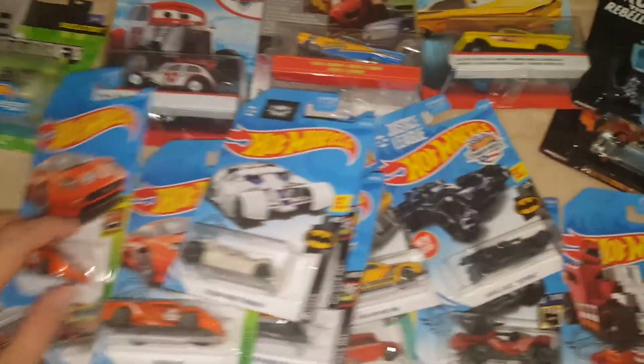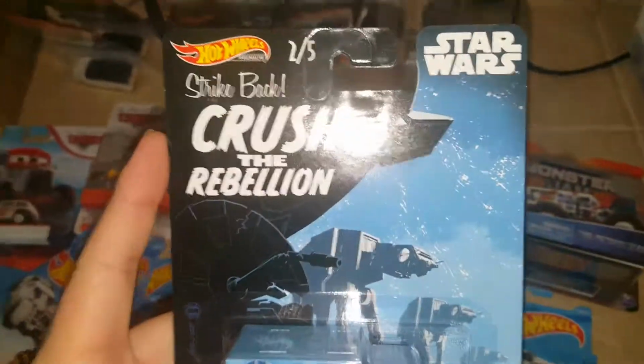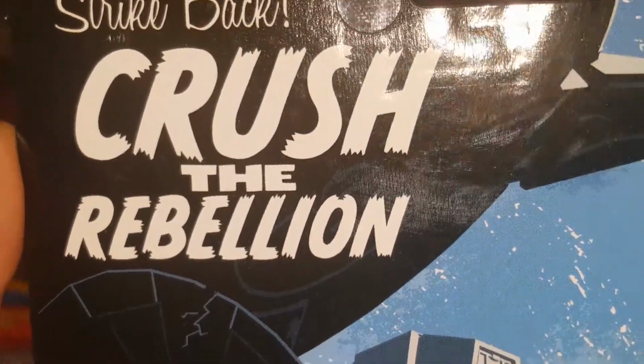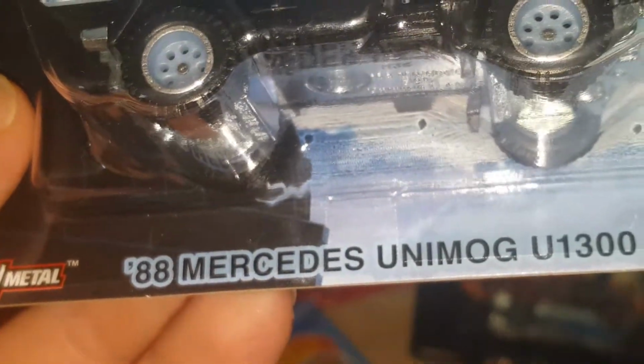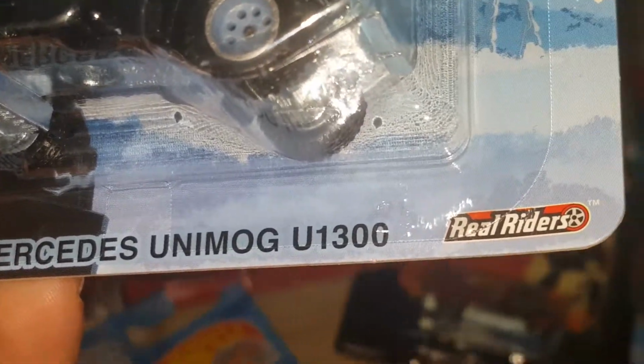Very cool. So this is the main line for Hot Wheels. Now let's go with these Star Wars ones. Strike Back, Crush the Rebellion. I got this one for the walkers because this is a really cool color and vehicle to use for that image. I like it. Has real riders, metal on metal. '88 Mercedes Unimog U1300. So we got to pick this one up.